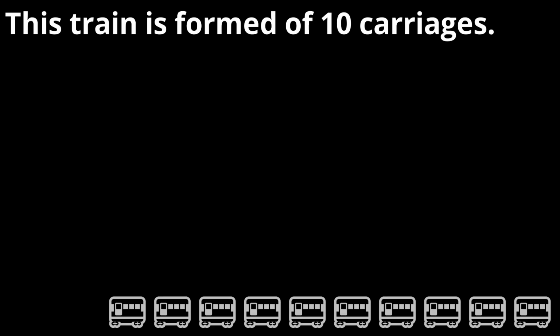A trolley service is available on this train. This train is formed of 10 carriages.